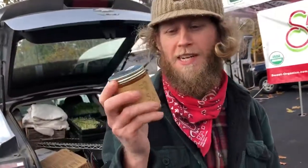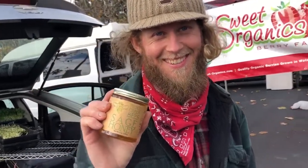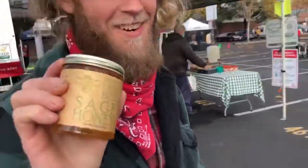Also, we traded for this sage honey, and we're gonna try this tonight with our teas on our cleanse. You're really excited, aren't you? Yeah, it's good. Sage honey, right, come on. Put it down.